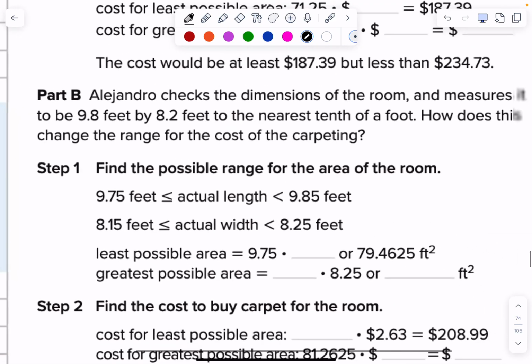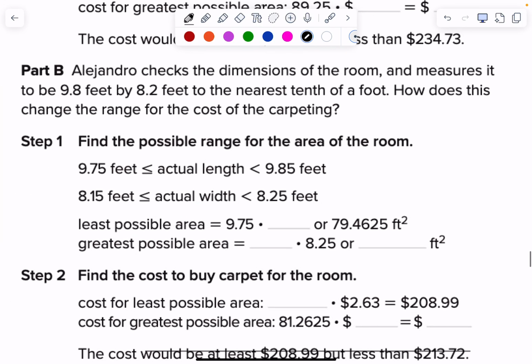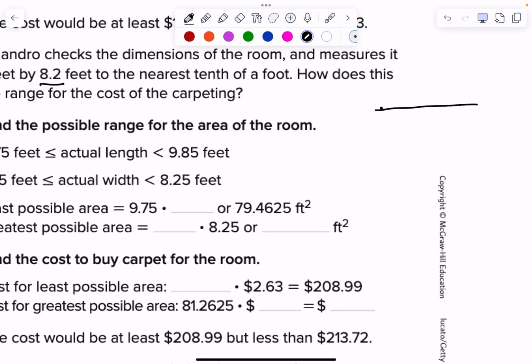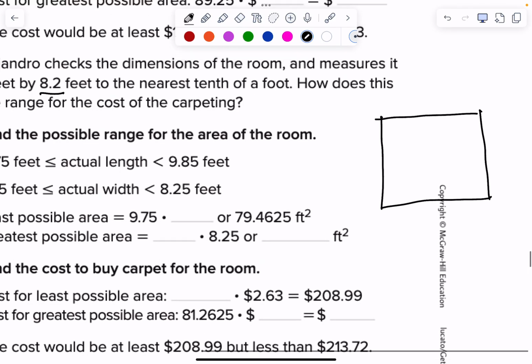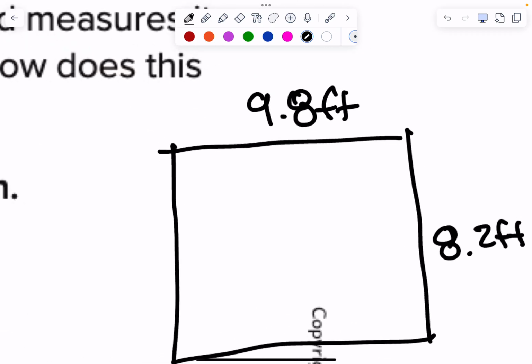Part B says that he checks the dimensions of the room again and measures it to be 9.8 and 8.2. Okay, so now I'm going to change my dimensions again. The 9.8 was here, feet, and the 8.2 was here, feet, right? Okay, so now, instead of it being a 10 by 8, now it's 9.8 by 8.2, okay? Now, how much am I off by here? Like, what's the largest it could be or the smallest it could be?